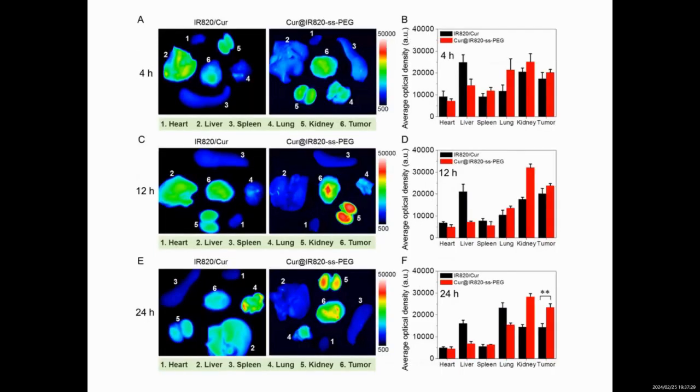Curcumin-loaded conjugate nanoparticles and the mixture of IR-820 and curcumin have different biodistribution. Curcumin-loaded conjugate nanoparticles exhibit significantly reduced liver accumulation and enhanced tumor accumulation as compared to the mixture of IR-820 and curcumin, suggesting that they might effectively escape from the capture of the reticuloendothelial system in the liver and preferentially accumulate in tumor by the enhanced permeability and retention effect.